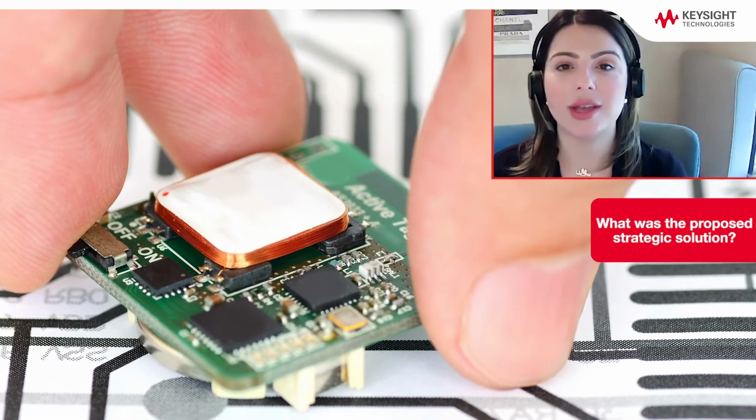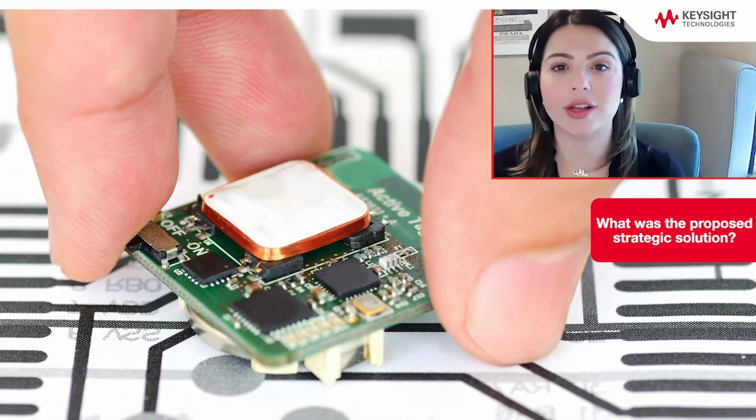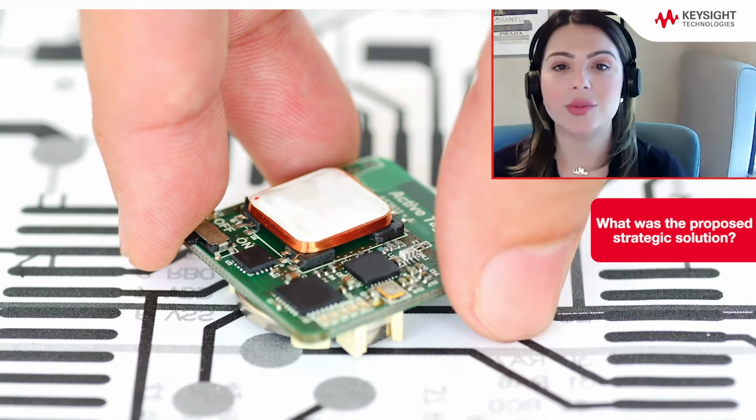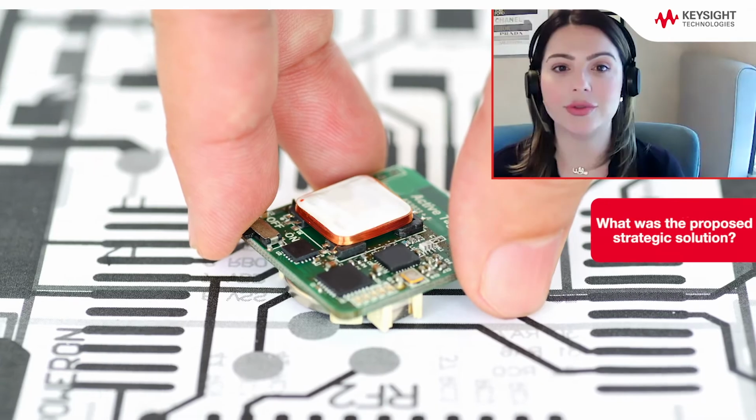We proposed site-wide Keysight Care technical support that would entitle all of their engineers to call us for technical help for any instrument. But we knew they needed even more, so we added support coverage that would provide their teams access to Keysight applications experts for complex technology and test questions.